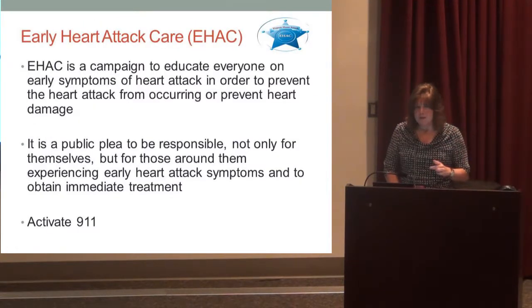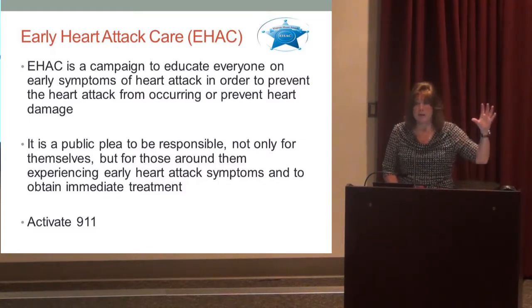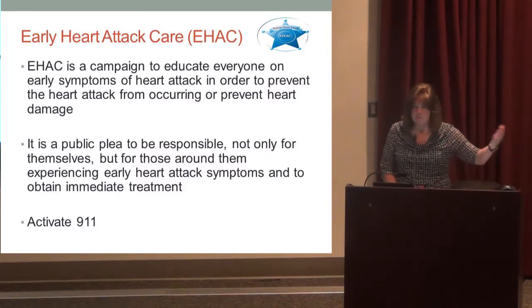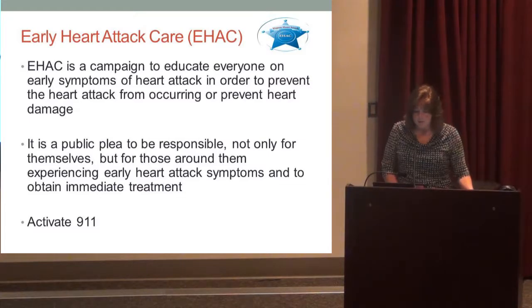Okay, one other thing you may be hearing about, you might see signs in the community called EHAC, E-H-A-C. It stands for Early Heart Attack Care. There's a sign right outside the hospital. We are an EHAC center. So this is just a campaign to educate everyone on early symptoms of heart attack in order to prevent the heart attack from occurring in the first place, or from causing further damage.